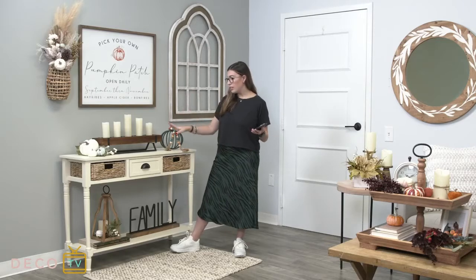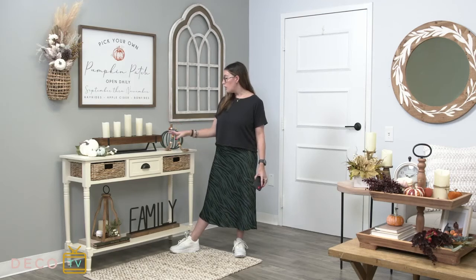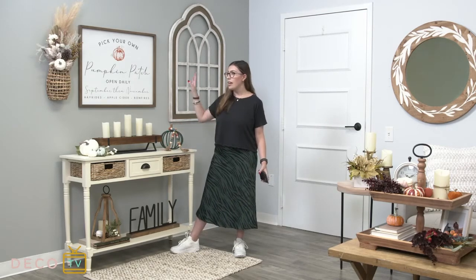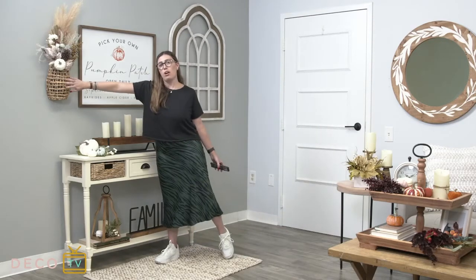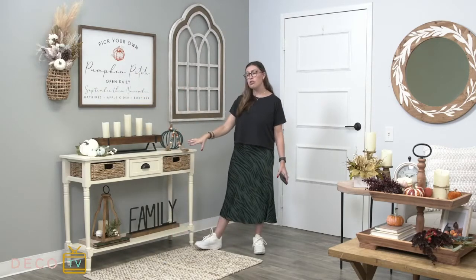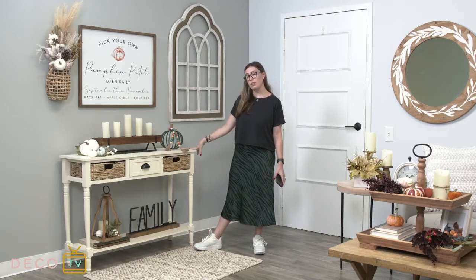So just like we said here, this is a nice way if you want to keep your home with the neutral tones for fall season and don't really want to bring in too much orange. Some people don't love to do that. This is a nice way to show how you can just add some florals. If you want to do it in our old fall box fall basket, just a nice way to add some florals and neutral tones in your home and spruce up your entryway.